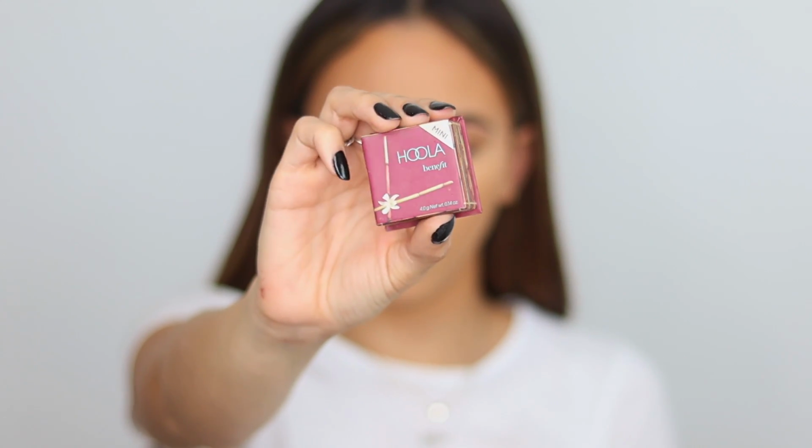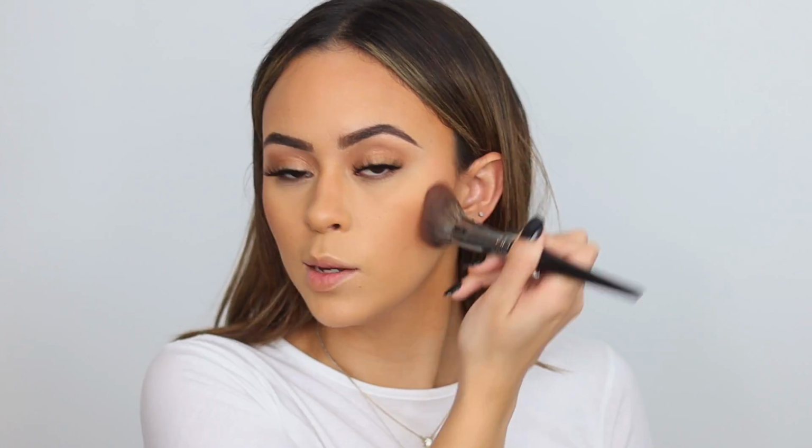For bronzer, going in with my Hoola because it just comes through every single time. And for an everyday look, I don't have time to be looking through all my makeup, and I know that this one would just work for me.